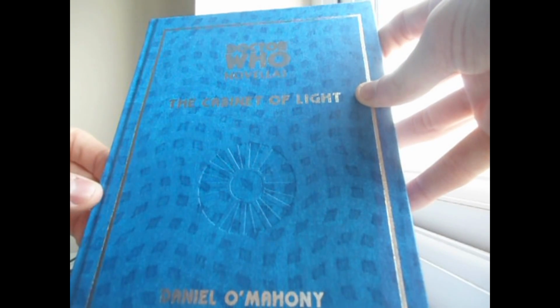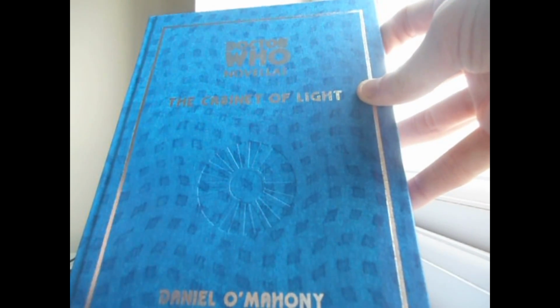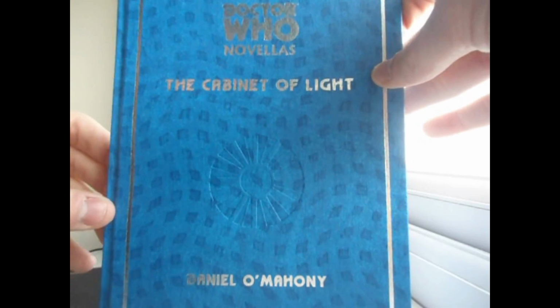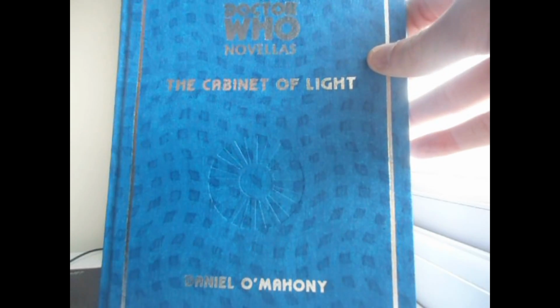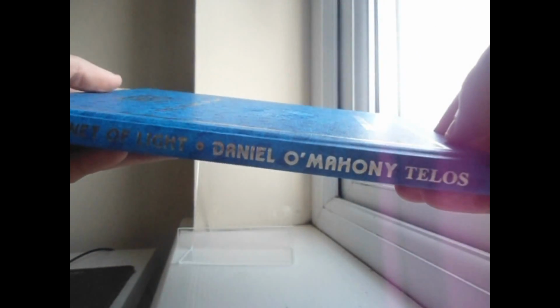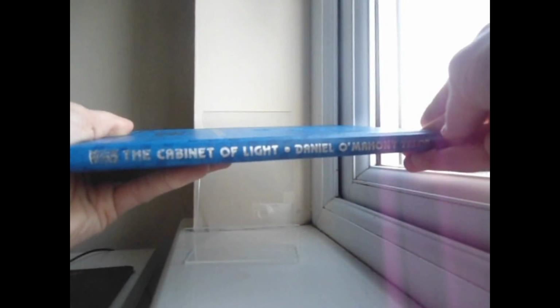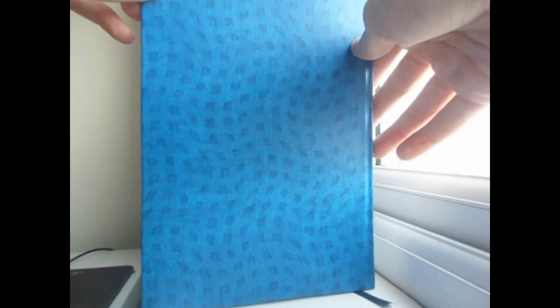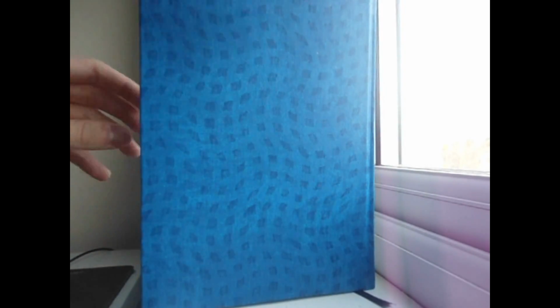As you can just about see there, I'm not 100% sure what it's supposed to be, but I'm assuming it's supposed to be a cubist or minimalist version of the sun, with this undulating latticework pattern that I can't help but compare to the album cover of, I think it's Tommy by The Who, which I actually have on CD and I haven't listened to it yet. Ooh, naughty. Anyways, on the spine we have Doctor Who, The Cabinet of Light, Daniel O'Mahony, Telos. And then we've just got a continuation of that latticework effect on the back of the book.